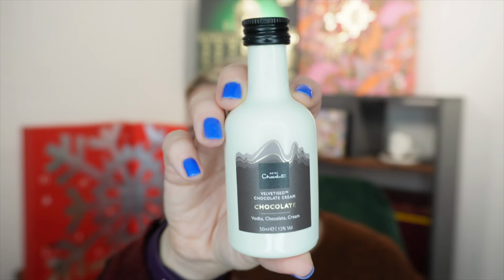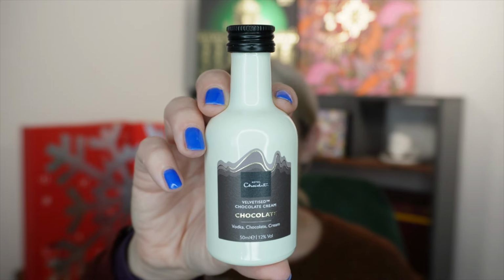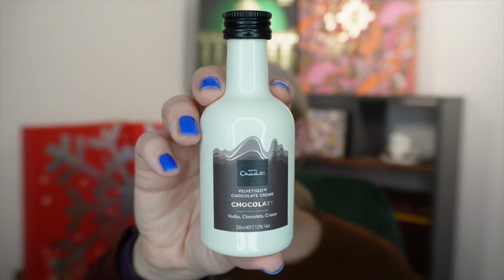Day 2 says, pour over ice or into a cocktail and put your feet up. Today we get one of the velvetised chocolate cream drinks, with vodka, chocolate and cream, in a 50ml. So kind of a double serving of it, a double size. And it is 12% alcohol by volume.